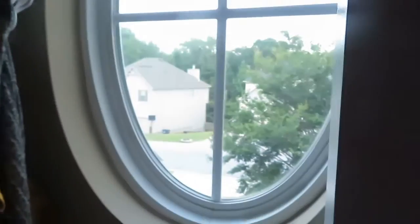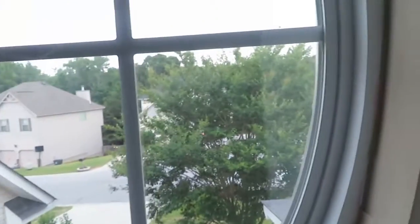And this is my little view window. Just come out here, you can look out the window in our neighborhood. Just some purses here. I need to sell those, and then my bags that I have for my hair business.